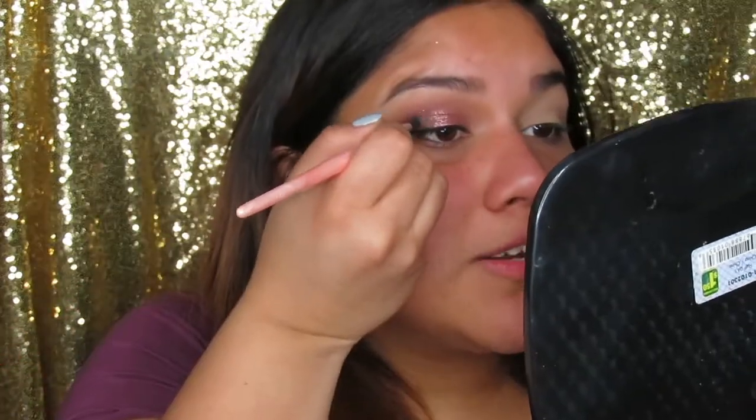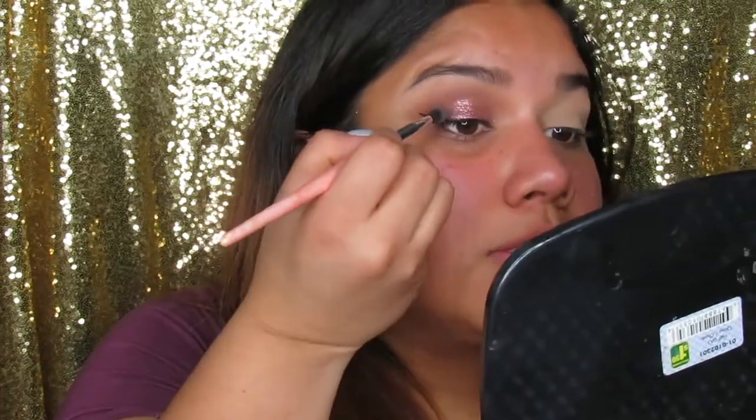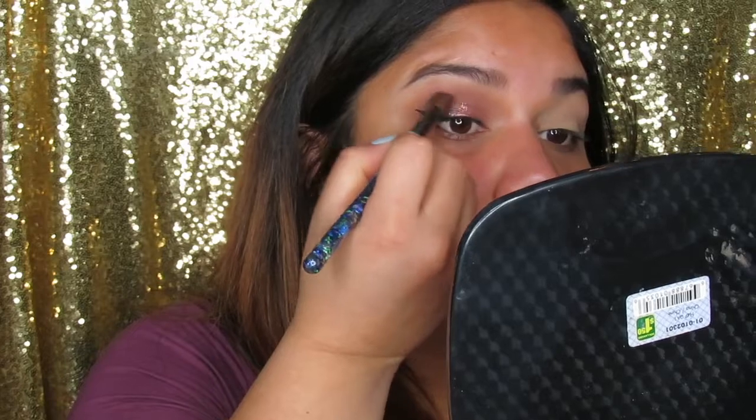So I just tapped a little bit of the excess on my hand, and I'm just gonna put it right at the top of my wing line, like right where it starts over here. I'm not bringing it up here. I'm not bringing it up to my hood. I'm just keeping it on my lid. See, like, that's already a lot. And I'm gonna blend it out. I feel like that just intensifies a little bit more of that pink. So now I'm gonna go do the other eye off camera. So I will be right back.